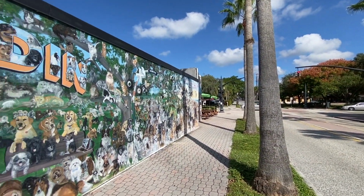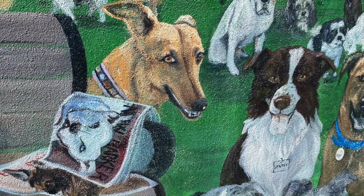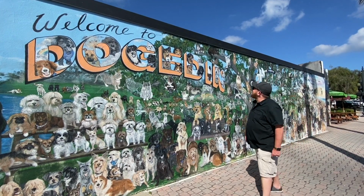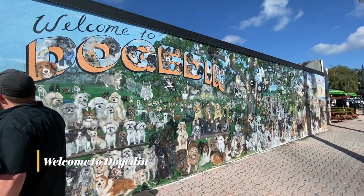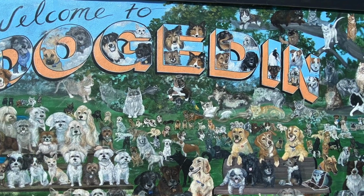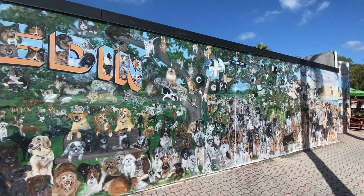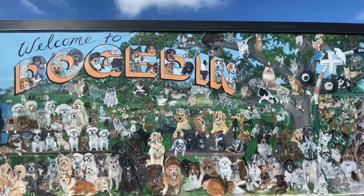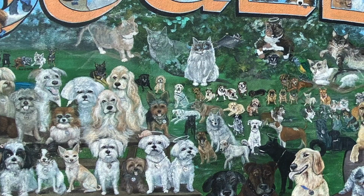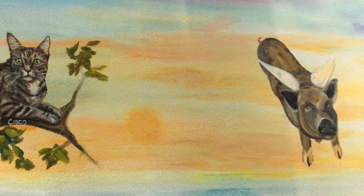Who doesn't love a good photo op? Downtown Dunedin offers one of the best, especially if you're an animal lover. Painted on the wall of Skip's Bar along Douglas Avenue is one of our favorite murals in Florida. Welcome to Dog Eden was started by artist Anna Hamilton in 2010 as a fundraiser for a local pet rescue. More than 1,000 animals have been painted into this colorful, whimsical mural that now wraps around the backside of the building. Pets of all types have gotten into the action, including cats, hamsters, birds, and even a pig.